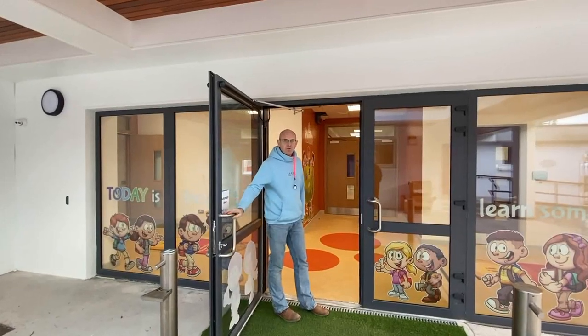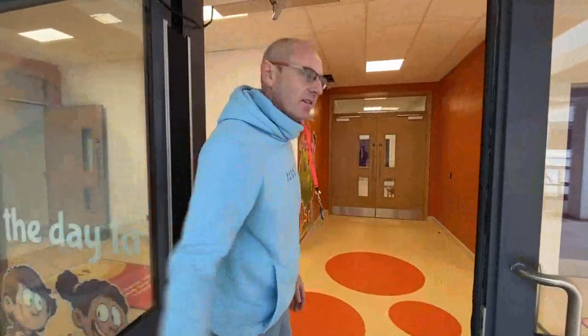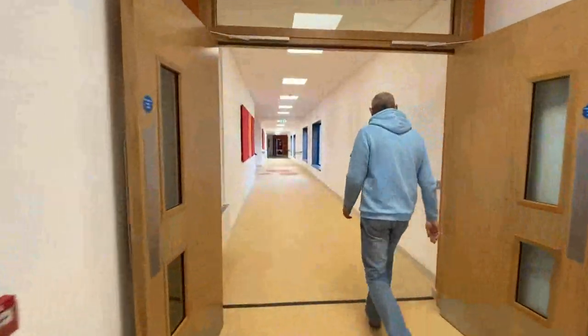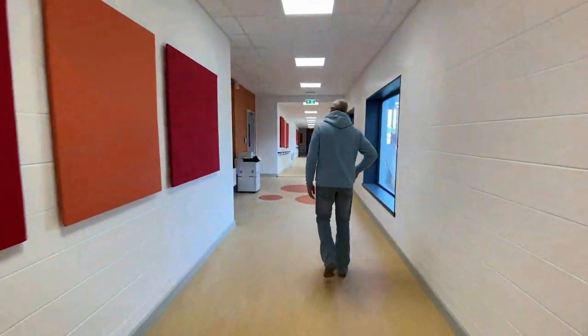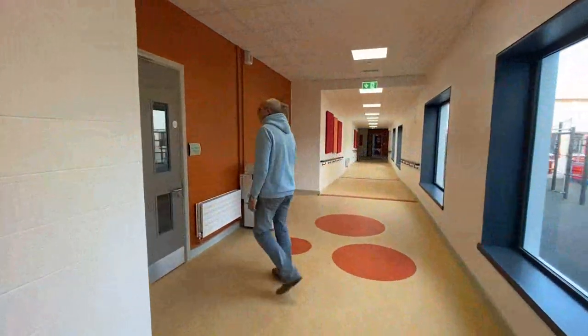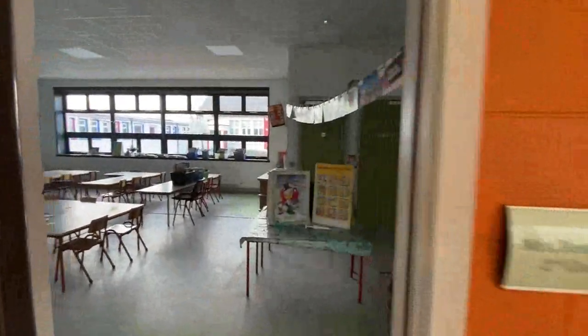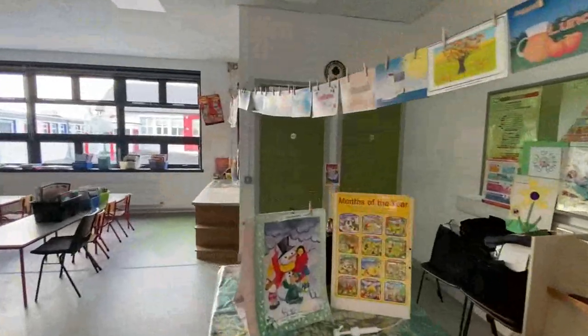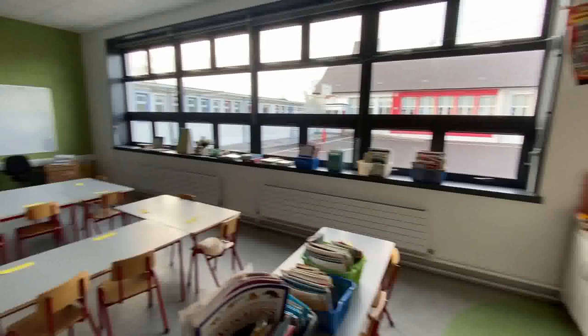Okay, so we're back at the main door again, the children's entrance. This time we're going to go left and we'll show you the first and second classes. First room here is second class, Mrs. Dennehy's. Lovely bright rooms with toilets and everything. Storage, interactive boards, everything the children need.